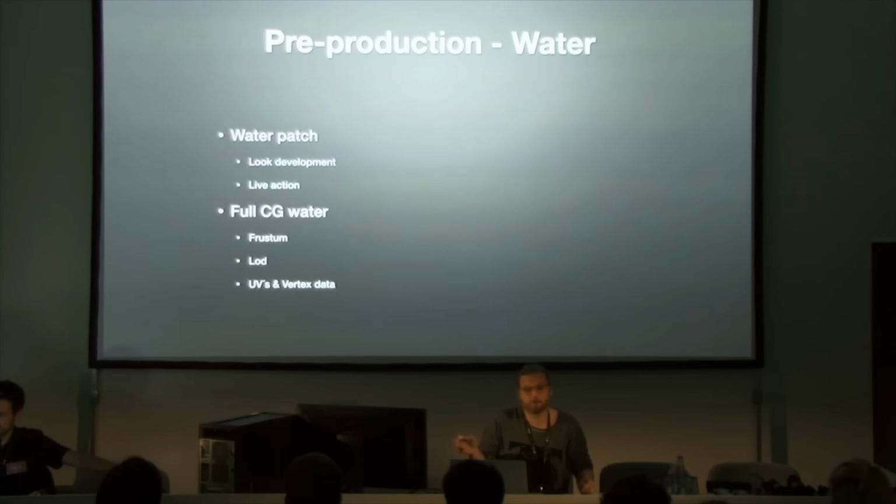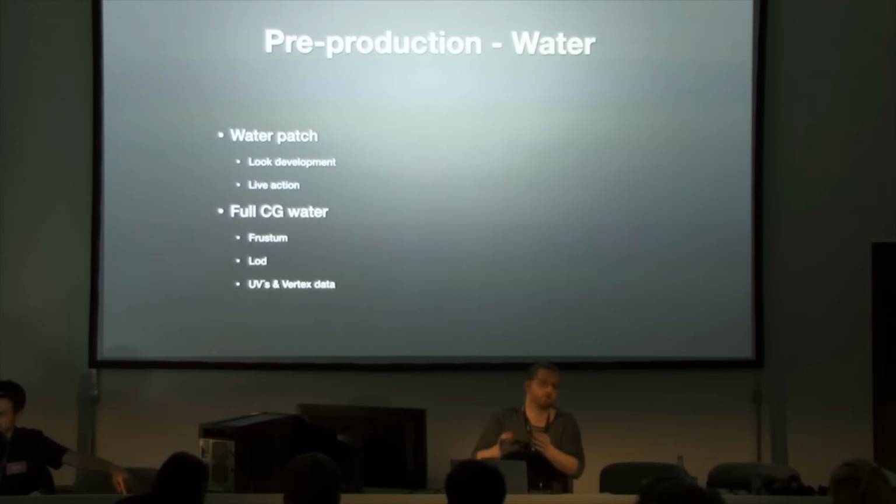And that patch was also very important for the shots when we were inserting digital ships into live action, because we placed that patch under the boat in order to capture reflections and things like that, and also to cut the silhouette of the boat. And then we used that to composite into the real live action water.